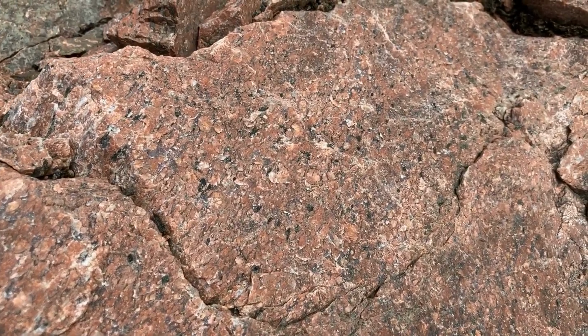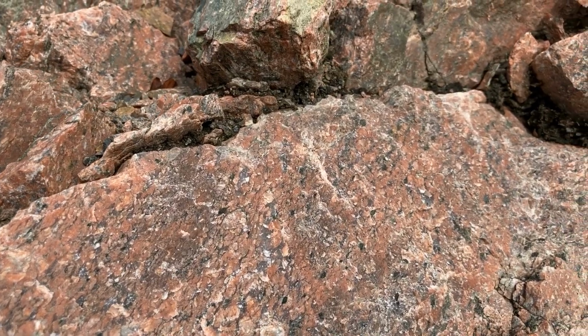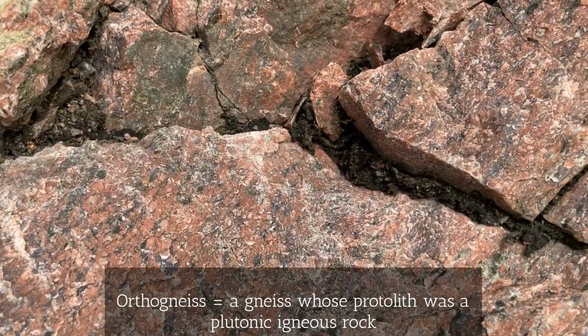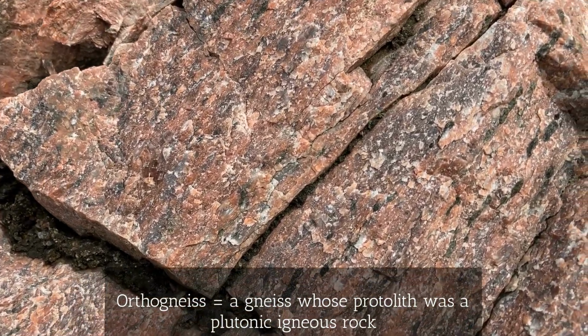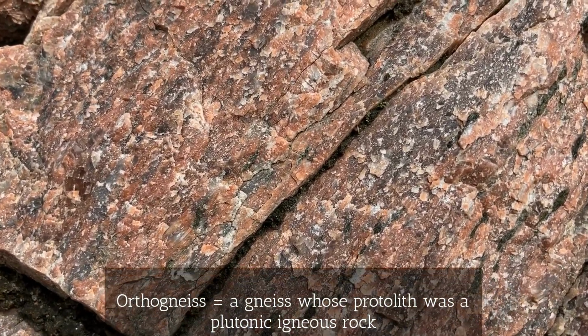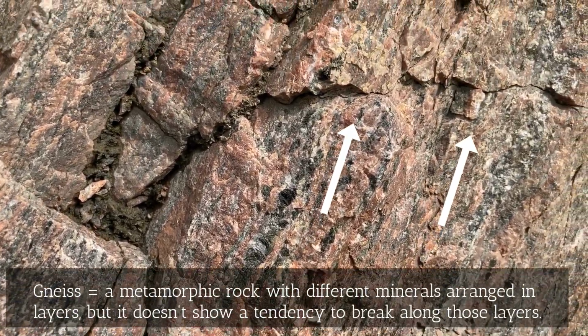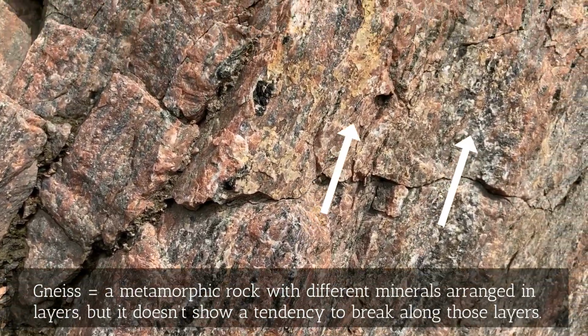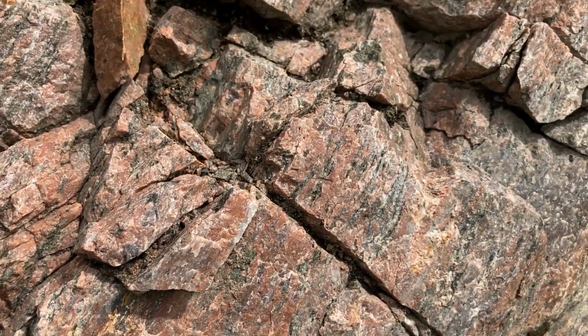So the metamorphosed equivalent tends to have the exact same mineralogy, or very close to it, of the original granite. Here we've got a beautiful case of a pink orthogneiss. Ortho means that the protolith is an igneous rock, and gneiss means that it's a massive crystalline metamorphic rock that might have banding, but it doesn't split along the banding. So that's to tell it apart from a schist, which has strong mineral banding, and it likes to cleave along that banding. And in this case, we know it's been metamorphosed because it's been deformed.